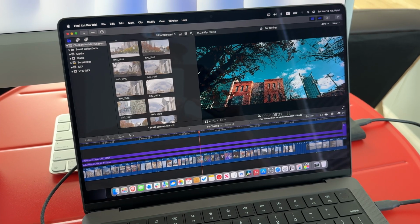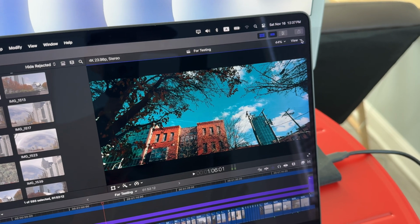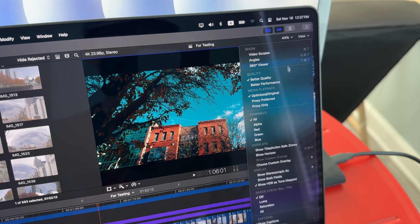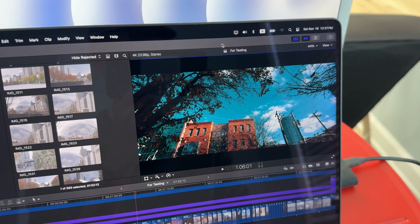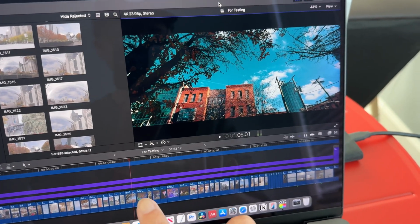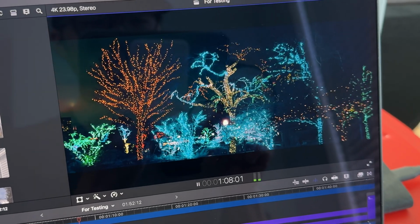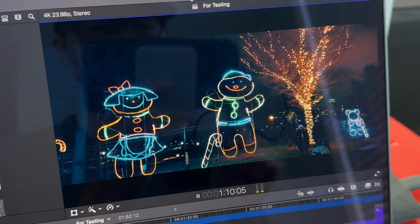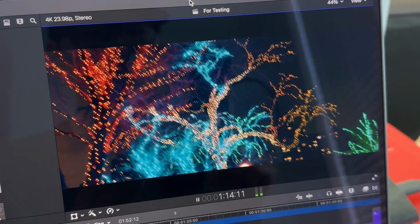Now let's test out the playback on my MacBook Pro. So I've connected to the power, and it also has all the same settings like better quality, no proxy, and no background rendering. Let's play at the exact same spot. Looks good. Real time.